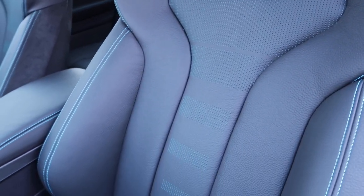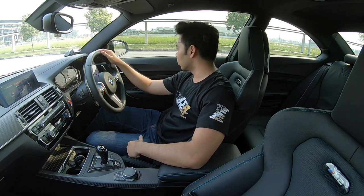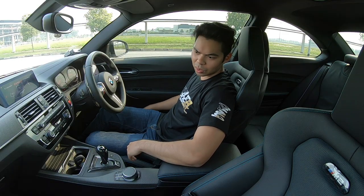And by the way, this M logo here glows in the dark, so that's quite cool as well. Practicality wise, I would say I'm quite surprised. This is actually quite a practical car.